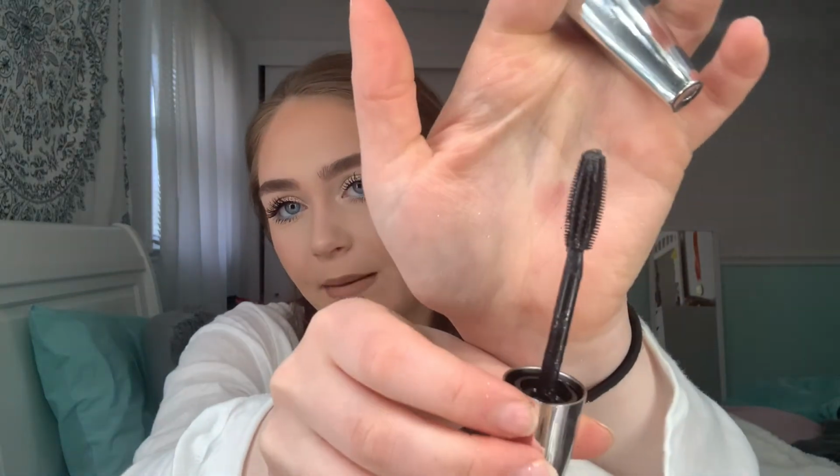Then we have the L'Oreal Bambi Eye Mascara. I love the packaging first off. It's like all chrome. And then this is what the applicator looks like. It's a really fat applicator, but it really makes your eyes kinda spidery, and I like that. This one really surprised me as well. I don't know about the On The Rise one, but this is a newer mascara from L'Oreal. So love that one.